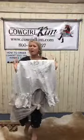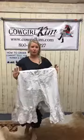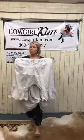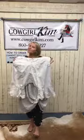These are so cute. I'm telling you, ladies, these bloomers are comfortable. You can wear them all day long and have no issues. So they are item 172 and they are 250. So if you're interested, all you have to do is comment sold 172.